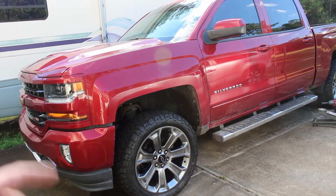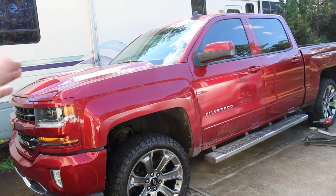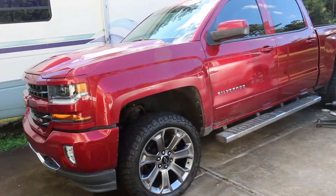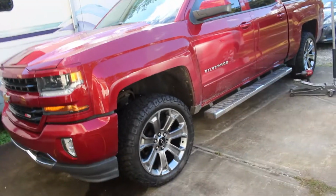I wanted to get these on before I go on the trip, but I will wash it up and shoot a little video, you know, to show y'all what this truck looks like with them. And I'm just happy with how it looks overall. It looks so good. So yeah.